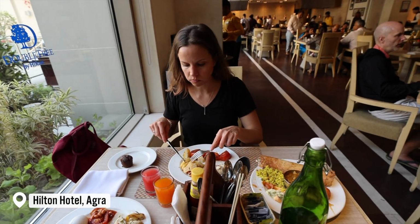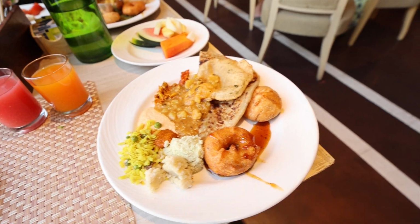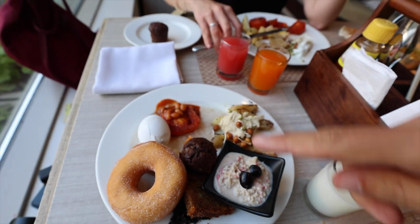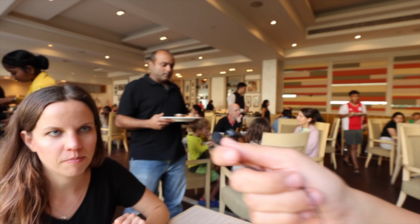Okay, we might have gone overboard a bit. Do you think? Especially here. I got sweets, a donut, egg, tomato, hummus. Put the sweets in here. Okay, Maddy, tell us what you think.